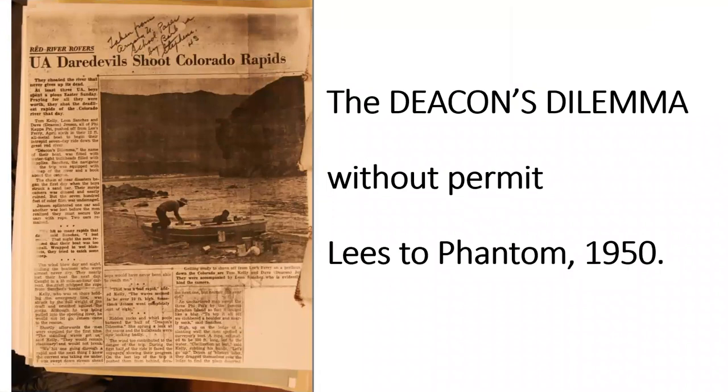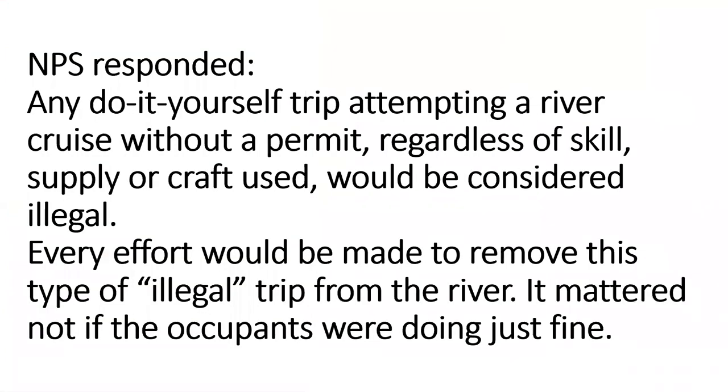Just a year later, a guy showed up with a little boat called the Deacon's Dilemma, and without a permit, launched the boat at Lee's Ferry, made it to Phantom Ranch, hiked out, and intended to come back some weeks later and continue his trip. But Superintendent Bryant wrote him a scathing letter, basically saying any do-it-yourself trip attempting a river cruise without a permit, regardless of skill, supply, or craft used, would be considered illegal, and every effort would be made to remove this type of illegal trip from the river. It mattered not if the occupants were doing just fine.